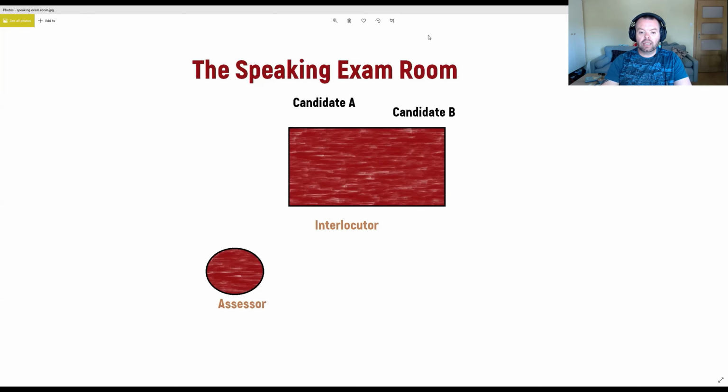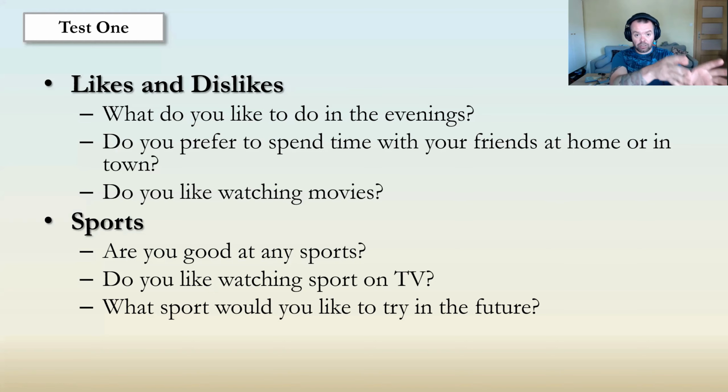So in the icebreaker, they will ask you some simple questions. Usually the way it works, because there's only 2 minutes for this part, they'll ask you a question, then your partner, maybe your partner again, and then you again. So you probably will get 2 questions. Now I'm showing some of the questions on the screen here. This is the sort of question the interlocutor might ask. They will have a kind of menu of questions on their script and they will choose something to ask you.